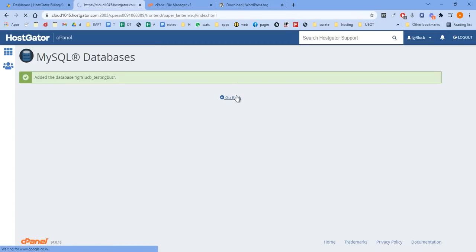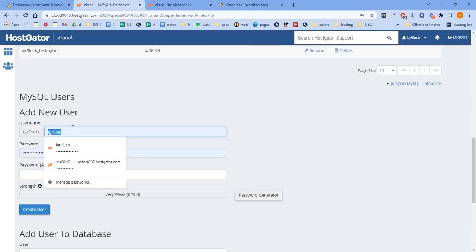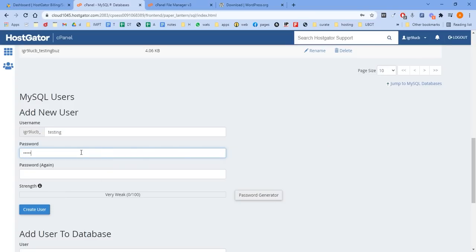Okay, now we have to assign a user to this database. So you can create a new user like this: MySQL user, add new user. Okay, testing user. Select the password you want. Let's just type any password, 123456. The strength is too weak, no problem. And let's create the user.